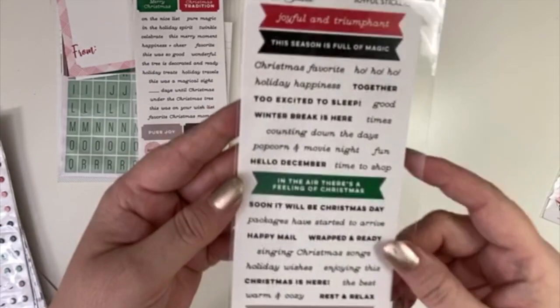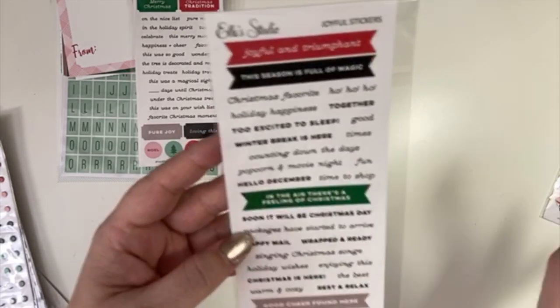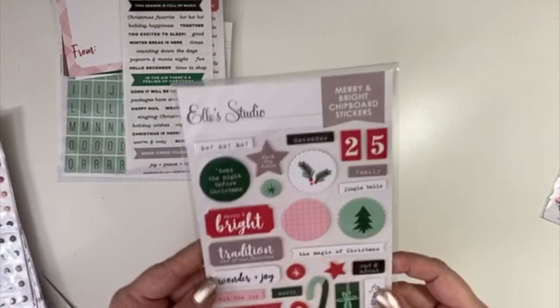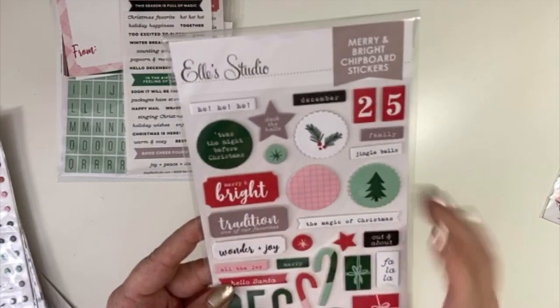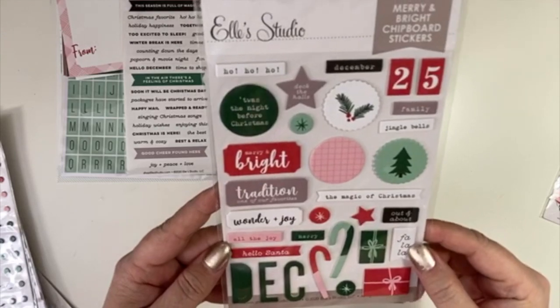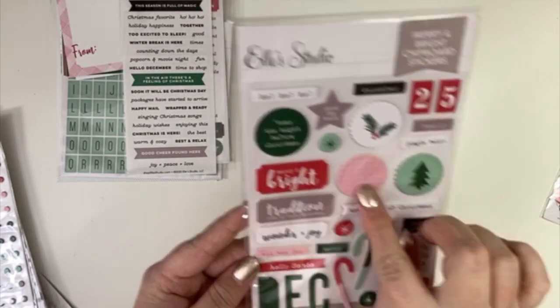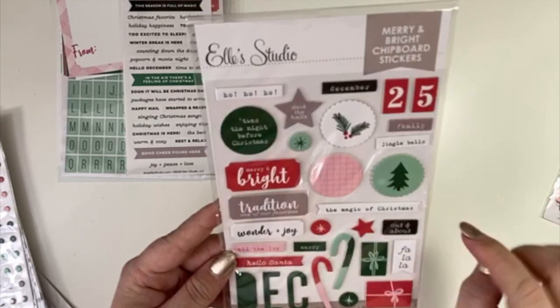Then I got these joyful stickers. Again, I love word stickers. I think just adding a little word sometimes is really all you need. And I've used a lot of my word stickers that I already have. These are chipboard stickers. I love these. There's all the word stickers in there, and just these little accent pieces.